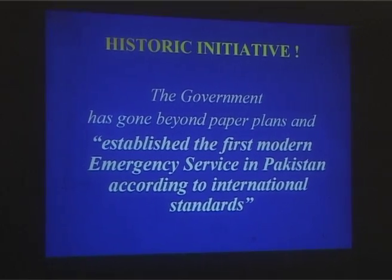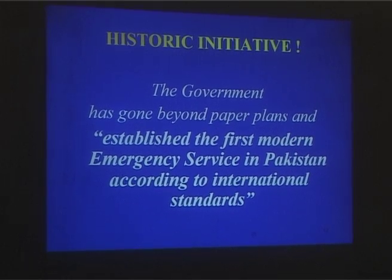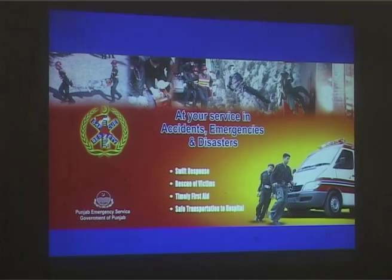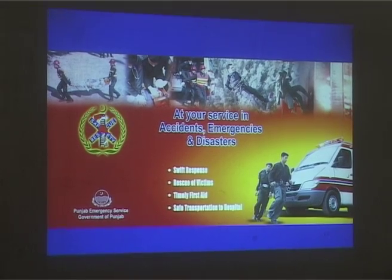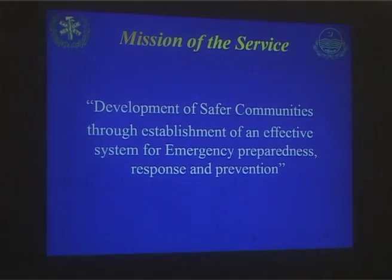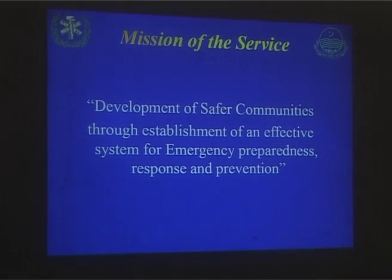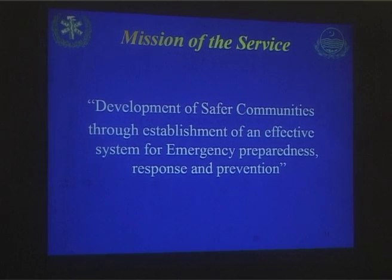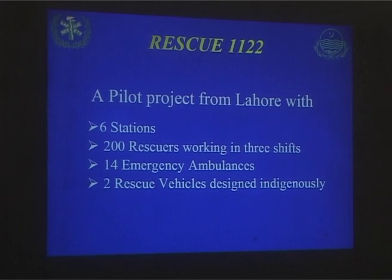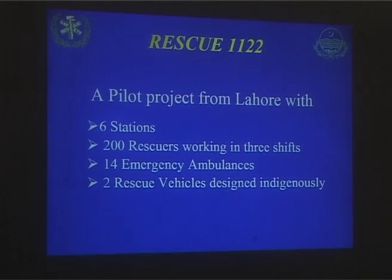So this was really a historic initiative from the government that we went beyond paper plans to establish the first modern emergency service in Pakistan according to international standards, which is called the Punjab Emergency Service now. Our mission is to develop safer communities through establishment of an effective system for emergency preparedness, response, and prevention. We started as a pilot project for Lahore with only 6 stations, 200 rescue groups, 14 emergency ambulances, 2 rescue units.